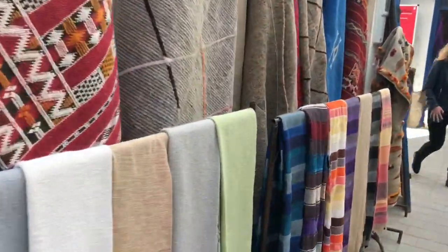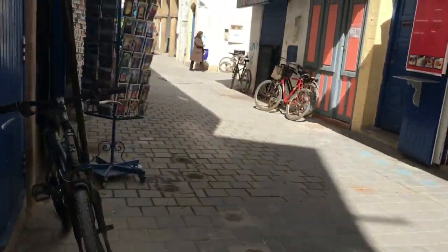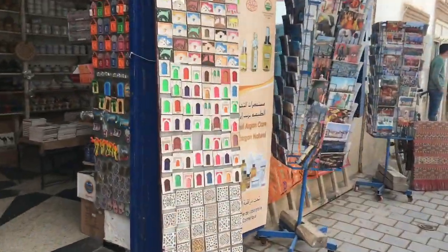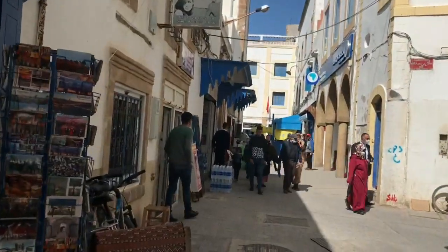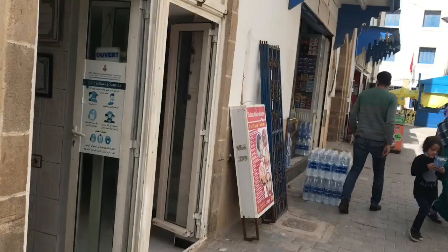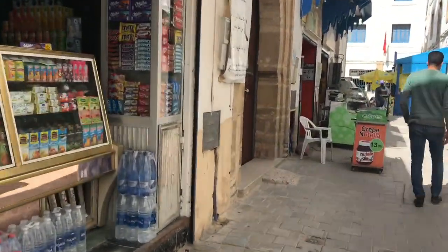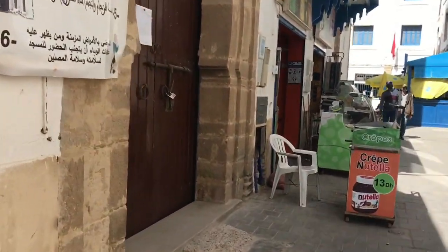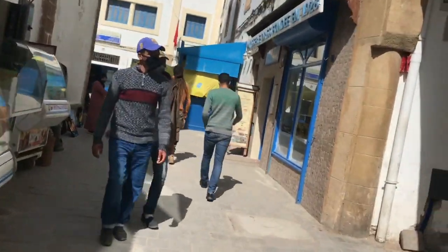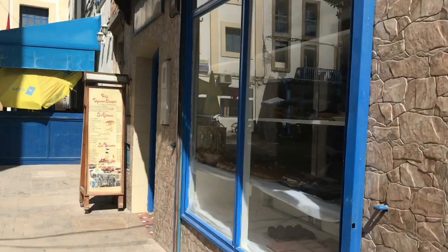It's fairly quiet at the moment, but later on in the day the Medina gets busier and busier, and at the moment we are heading towards one of my very favourite places in the Medina, in the whole of Essaouira, I think. The best cake shop. Morning, salam alaikum. Here, Patisserie Driss. The best cake shop in Essaouira.